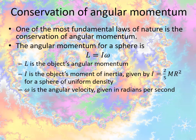What does that mean? As the star shrinks, remember the core is collapsing here. The neutron star is the collapsed core, something that started off the size of our sun, collapsing all the way down to the size of a city. That collapsed core has shrunk by a large amount. So the radius has shrunk by a large number, and you're squaring that. What that means is that this omega must become larger to compensate for the fact that this r squared is getting smaller. So the angular momentum needs to be constant. That's a law of nature.